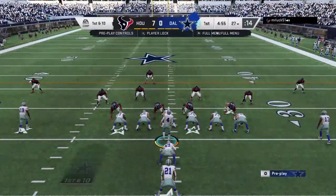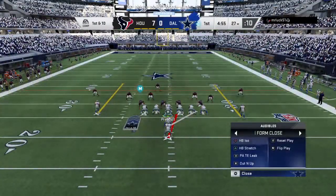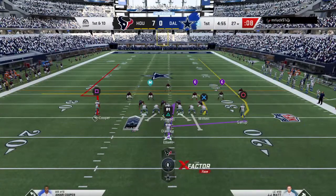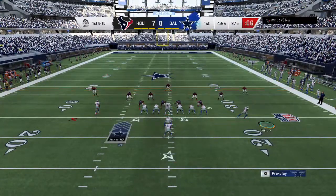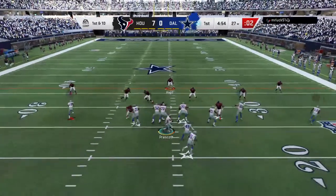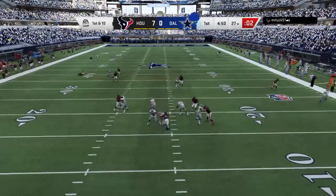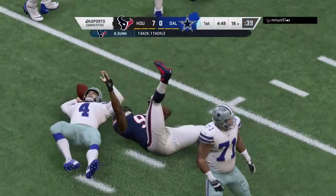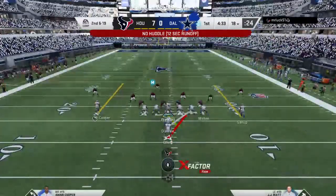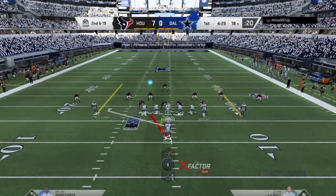So Prescott and the Cowboys now with a 1st and 10 at their own 27. We're going to 54 right here. Gun. Prescott. Nowhere to escape, and he goes down. Brandon Dunn coming right up the gut. Gets in there for a loss of 9.